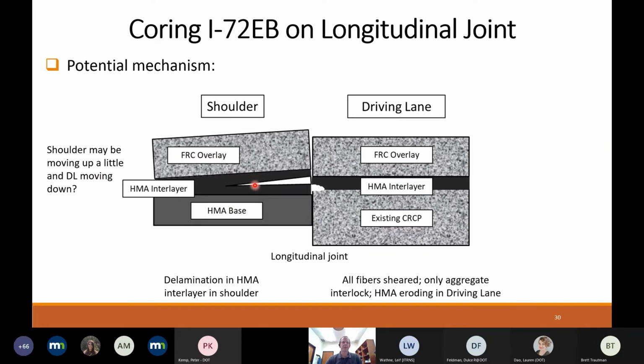So one of the mechanisms that we came up with was along this shoulder joint, some of the material being eroded under that shoulder and pushing the shoulder up. That's a hypothesis. It seems to kind of fit in with what we're observing. That can be as high as a half inch, but most of the time it's about a quarter inch. So this water pressure along with material being pushed under the joint seems to be what's lifting the shoulder up.